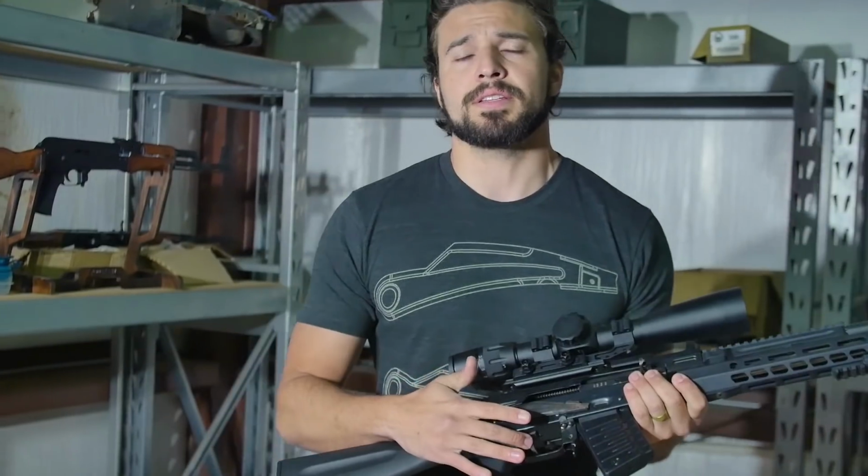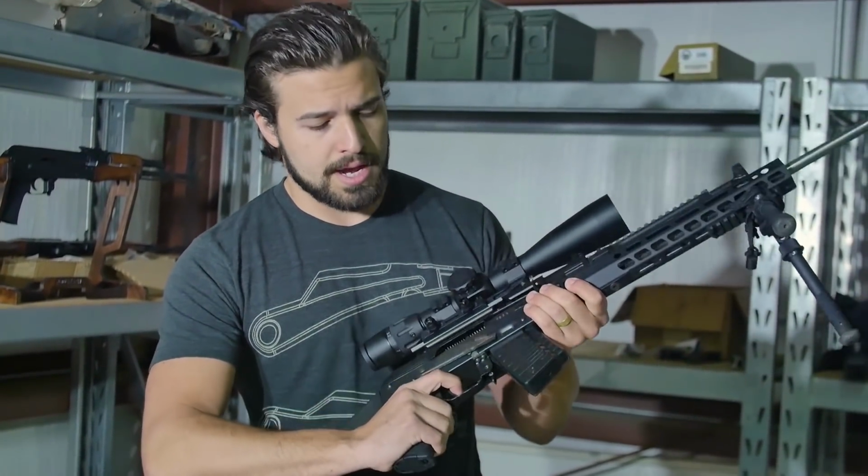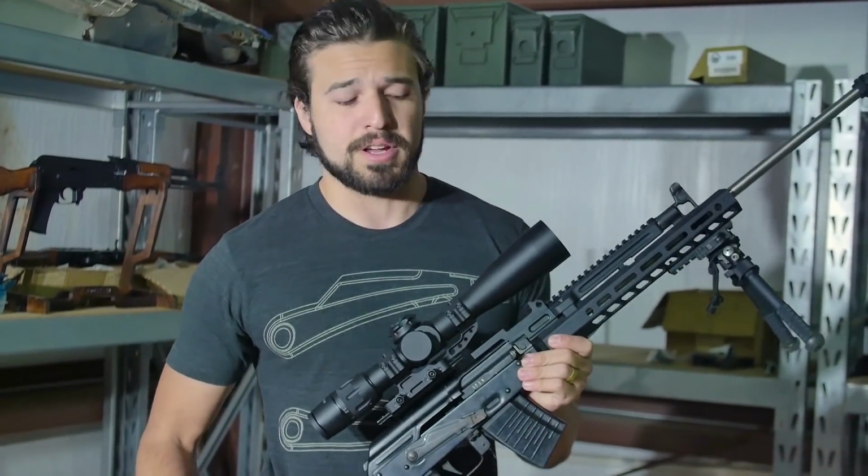So all things considered, oh, and of course an ALG AKT trigger. They are phenomenal triggers, and this is probably what contributed a lot to being able to shoot it accurately, because AK triggers are kind of notorious for being iffy, especially if you're trying to get good long-range accuracy. So the AKT really helped out with that a lot.